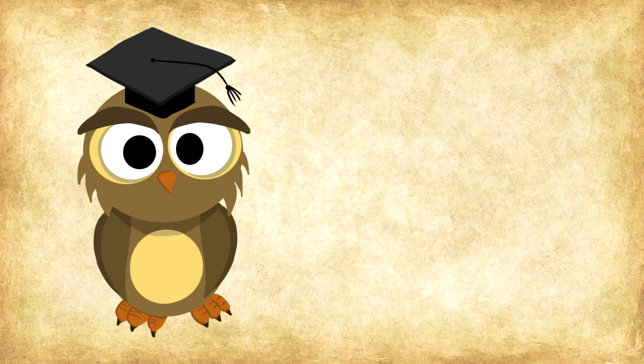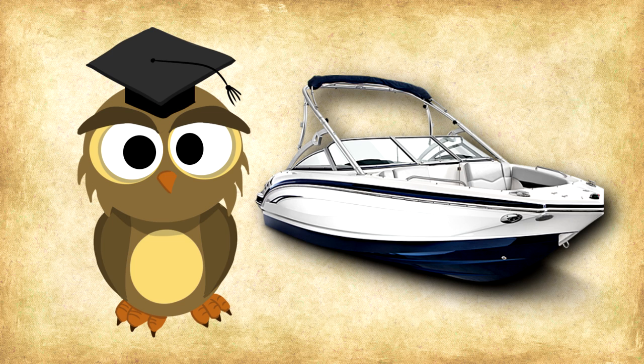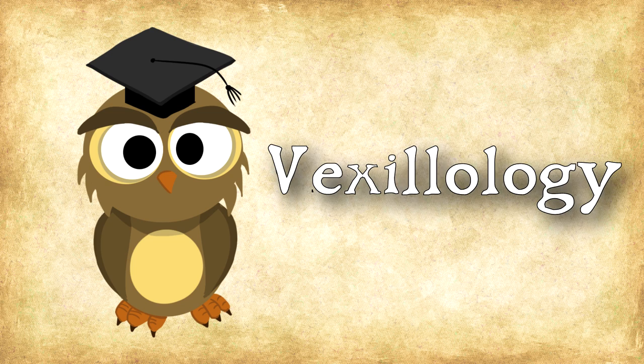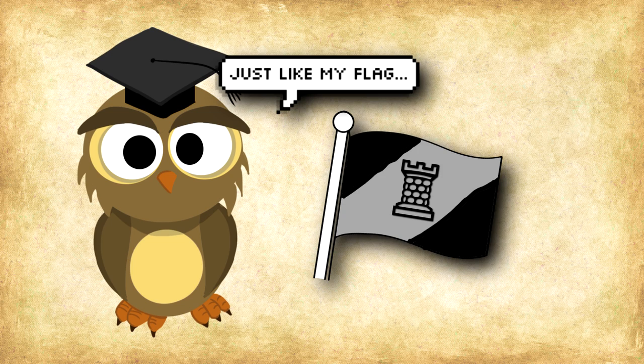So let's recap. Flags started as a way, first of all, to identify armies, navies, and then nations. The study of flags is called Vexillology, and to make a good flag, it needs to be simple, meaningful, and distinctive.